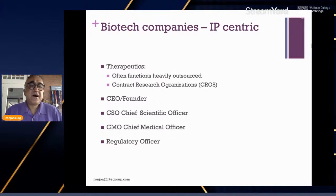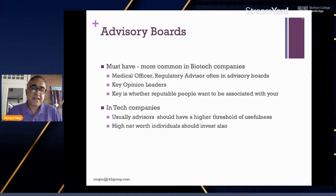Biotech companies are a little bit different. Often things are heavily outsourced. Usually it's an idea from a university. Often you'll have a chief scientific officer, medical officer, and then maybe a regulatory officer. Often these might be outsourced, and this could be in the company itself, or I've often seen people in an advisory board. And the advisory board is much more common in biotech companies. You can have them in tech companies as well. Usually these are people you don't have to pay as such, because they're not showing up every day, but rather a customer needs to know that they are on the team and available.